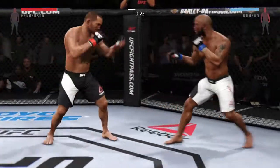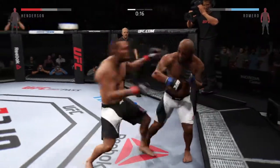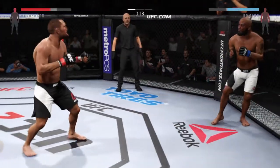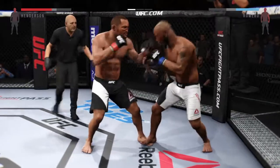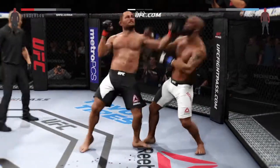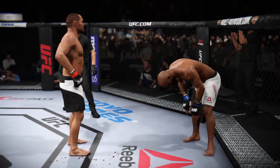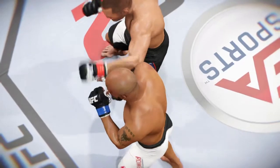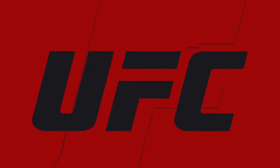He scores with a huge left. Hurt him with that uppercut. Hurt him with the right hand. Hard straight punch. There's a nice combination. Big shots. Back and forth battle. Going with reckless abandon. What a round. And here's a nice shot. Lands perfectly. Incredible highlights in that one.